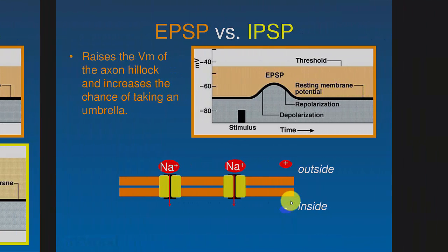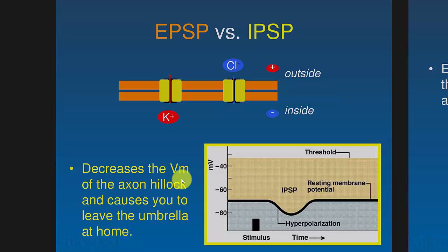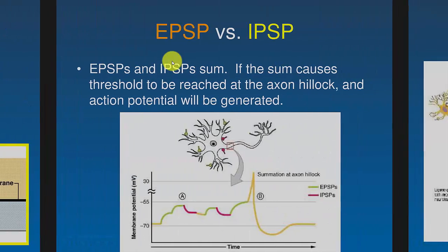EPSPs are sodium channels, so sodium comes in, sodium's positive and raises the voltage. IPSPs either let chloride into the cell, and that brings negative inside the cell, or they let positive potassium out, and that also makes the inside of the cell more negative. So IPSPs make the inside of the cell more negative, further away from the threshold of minus 55, by either letting chloride in or letting potassium out.